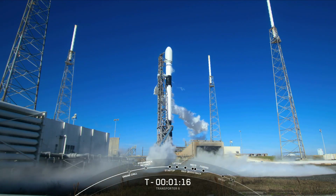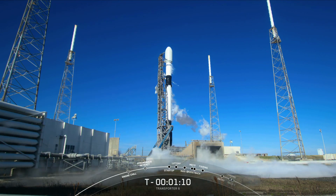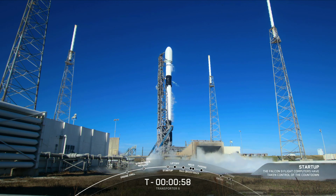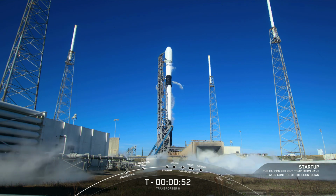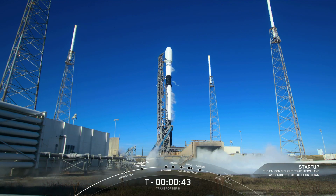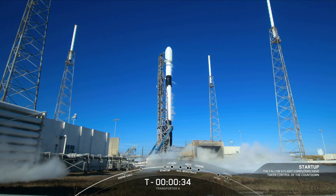Coming up, next major milestone will be Falcon 9's transition into startup. That means that the flight computers on board the first and second stage will have taken over the launch countdown, and they'll continue to have control of the vehicle through the rest of the mission. Next major milestone will be the launch director giving their final go for launch. Go for launch. With that call, all systems go for launch. Let's watch as this Falcon 9 takes the Transporter-6 mission to orbit.